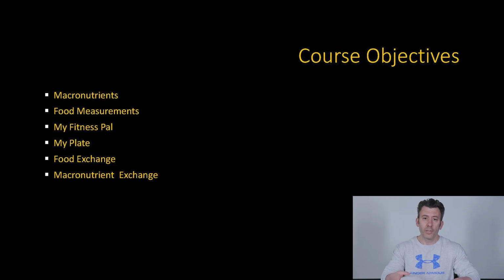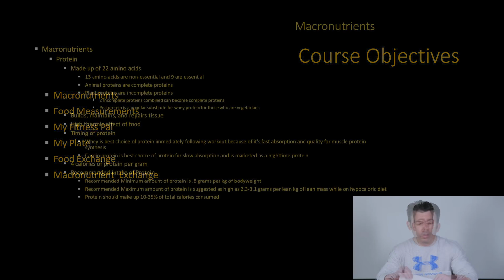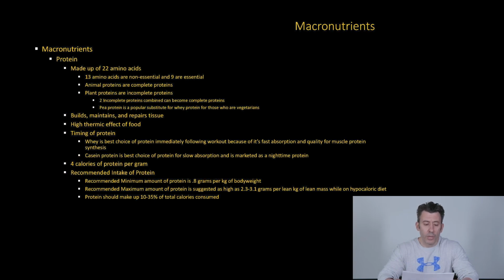Course objectives for today's lesson are macronutrients, food measurements, MyFitnessPal, MyPlate, the food exchange, and the macronutrient exchange. Macronutrients. So what those are: protein, carbohydrates, and fat. To start off, we'll talk about protein.